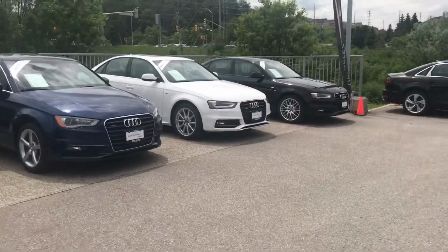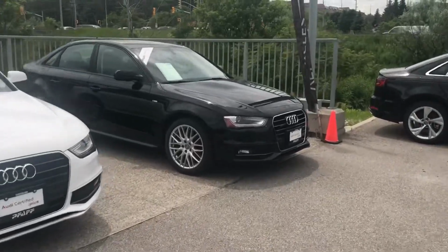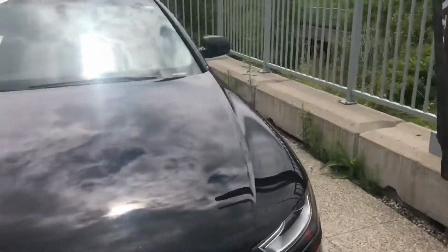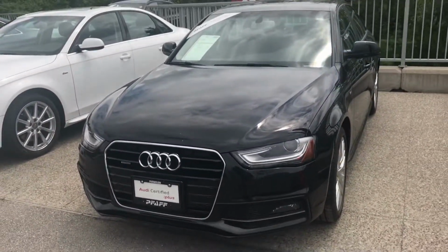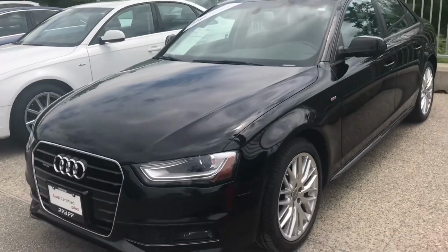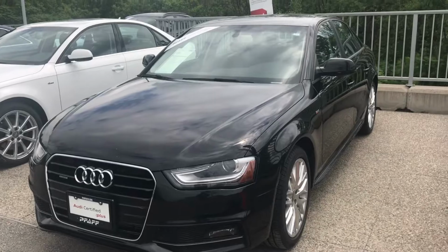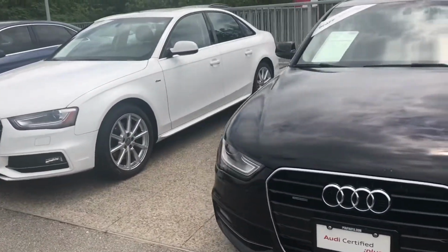We're going to take a look today at this 2015 Audi A4 certified pre-owned. Beauty of the certified pre-owned is they go through a 300-point inspection, and with that, anything that needs to be done mechanically has to be looked after. Unlike a safety that you need 20% on your brakes, Audi requires at least 50% on the brakes and tires, or else it gets replaced with new.